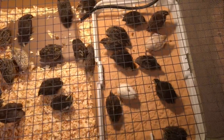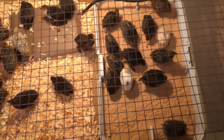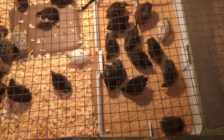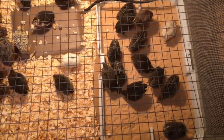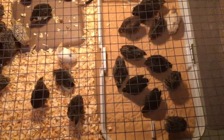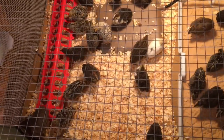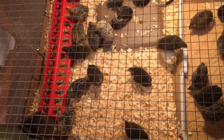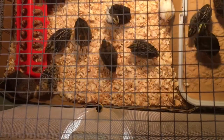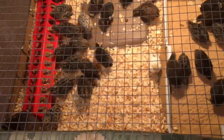I had given them sand last week to make sure they got used to it and didn't gorge on it and make themselves sick or anything. So they are used to the sand. Some of them are pecking at it, but they shouldn't eat too much and make themselves sick. And then we had upgraded them to the bigger feeder a few days ago. And they have their nipple waterer, but just in case, we are still going to be putting in the quail waterer as well.